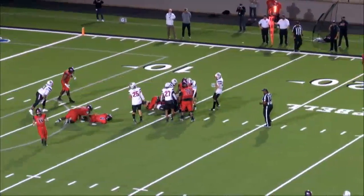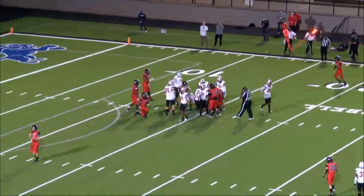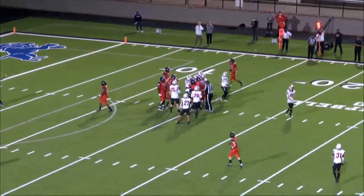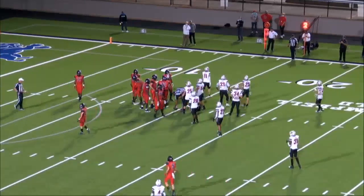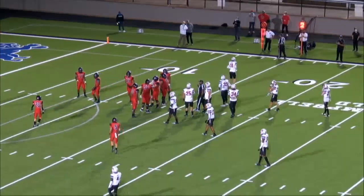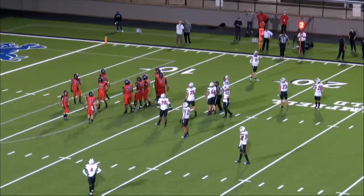Handoff going left tackle out to the 15-yard line for a short gain. And that's Donnell with a short run. Pickup of 2.5, maybe 3 yards. Called it second down and 7 with about 5:08 to go here in the opening quarter. 7-0 Heath over the Red Raiders.